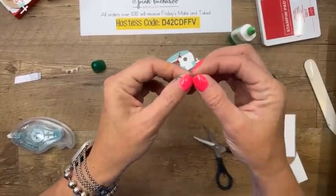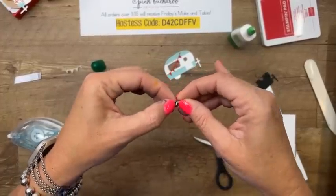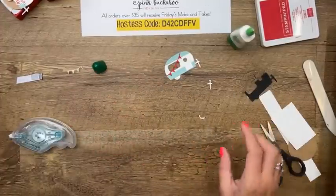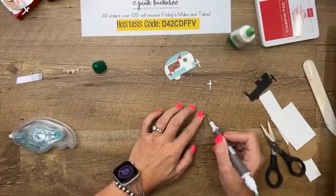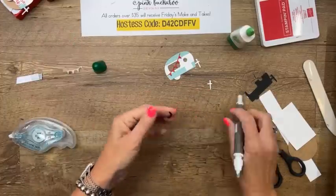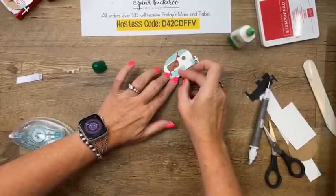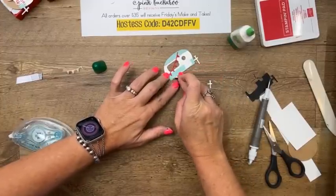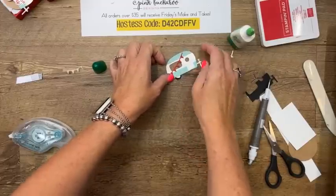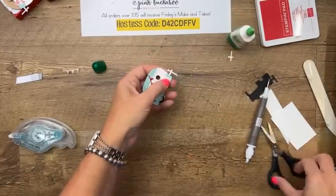Actually, no, look, I planned ahead. I put adhesive sheet on the back, and we're going to peel that off. Where's my take-your-pick tool? Peel that off and stick that on there. So now we have a silver hubcap and a black tire. Okay? Just in case you wanted to be real fancy.